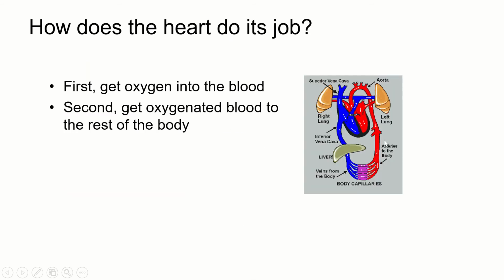So the way the heart does its job is first, it gets oxygen into the blood. So the blood coming into the heart is low in oxygen, and it goes to the lungs where it gets oxygenated, and then it goes back to the heart and then goes to the tissues. Notice here that the blue is the deoxygenated blood, the red is the oxygenated blood.